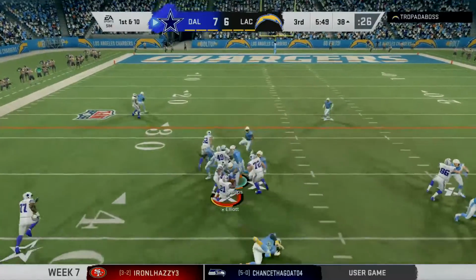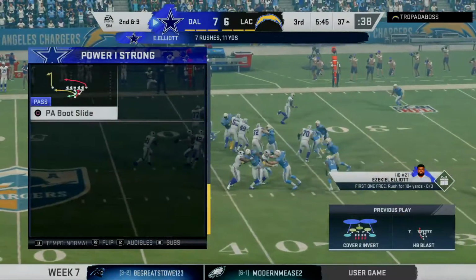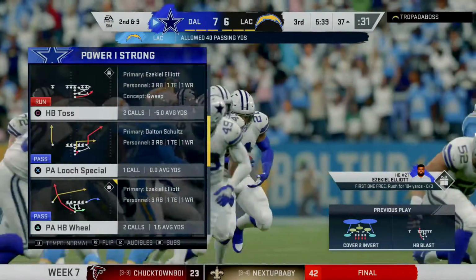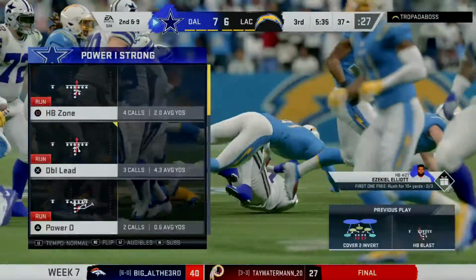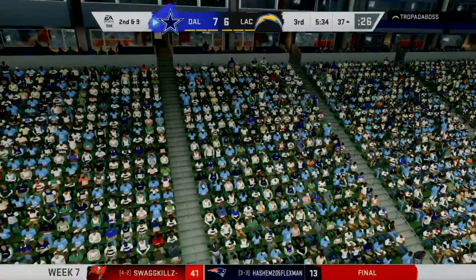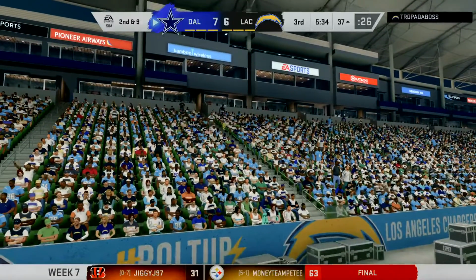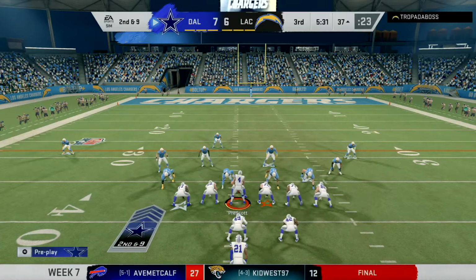They'll try and get the running game going with Elliott. Just a yard on the 1st down carry, so it's 2nd and 9. Tough first half for him, unable to put up the numbers he's used to producing. But with a guy like him, you and I both know it just takes a couple of explosive touches for him to make an impact on this game and on the stat sheet as well. Here's 2nd and 9, just a yard on that last run.